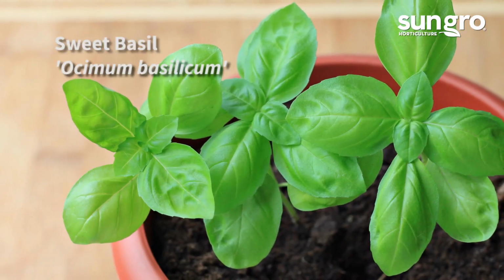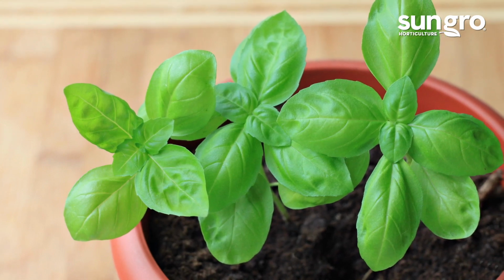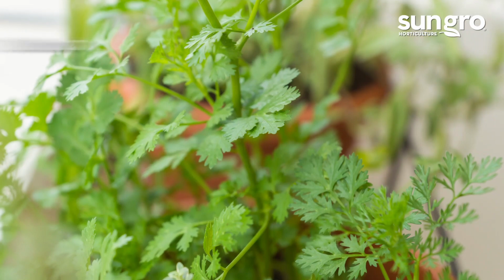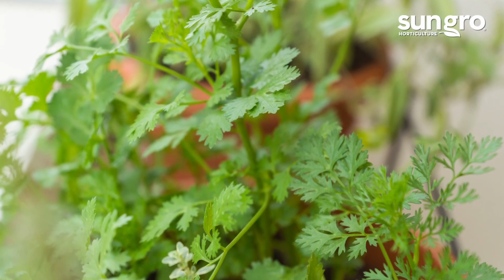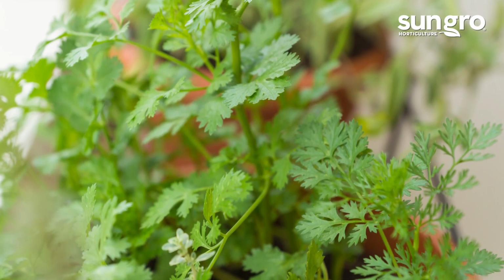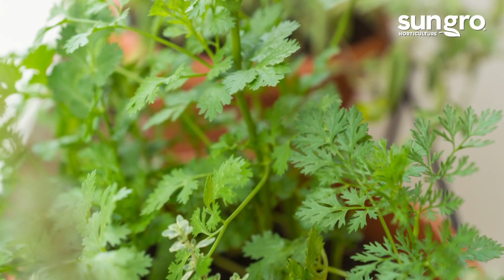Nothing tastes quite like fresh basil, and it will thrive in a sunny window, especially if it's regularly clipped back for cooking and given moderate water. Cilantro is one of the very best herbs to grow indoors. This tender annual grows very fast from seed and thrives in cool temperatures. Once leaves start to wither or plants begin to flower, start a new batch from seed.